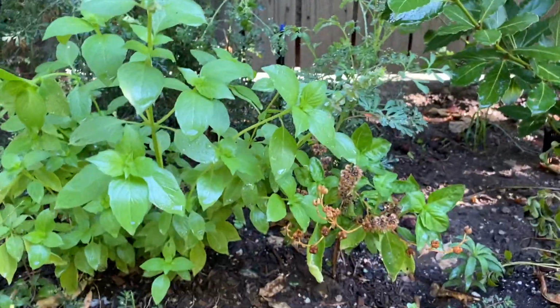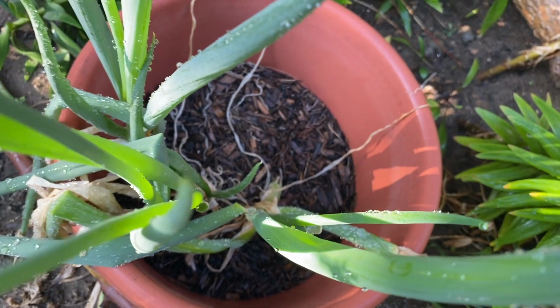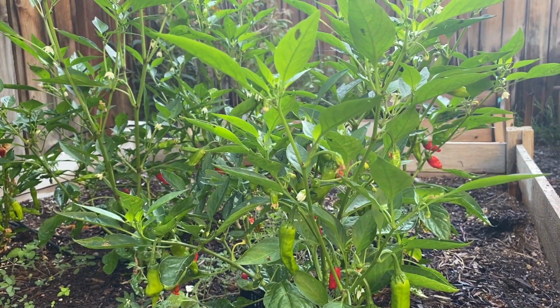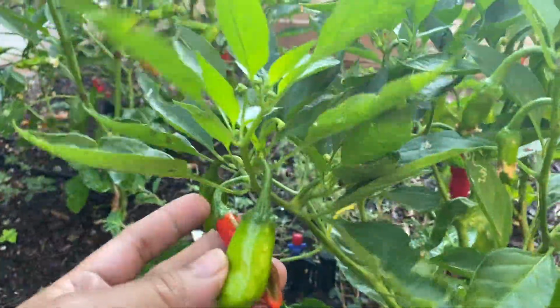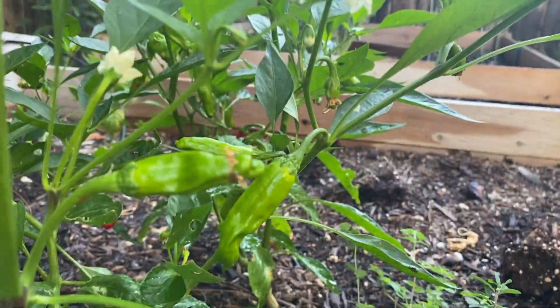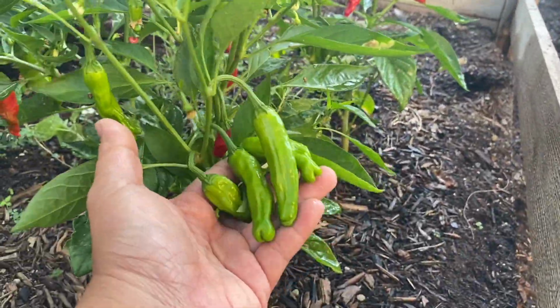Here we have more here. This is another basil. And here we have chives. And then Splenda here. And here we have green onions. And this is the peppermint chard. These are shishito peppers ready for harvesting. So I am going to harvest them later. Some are already red. Look at this. So these are over there and over there. So these are shishito plants. Look at them.